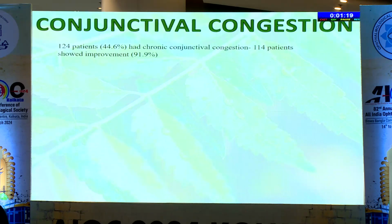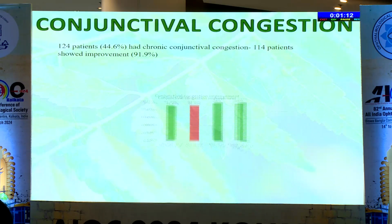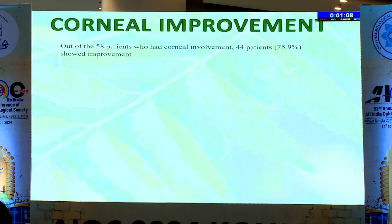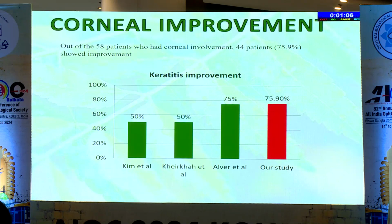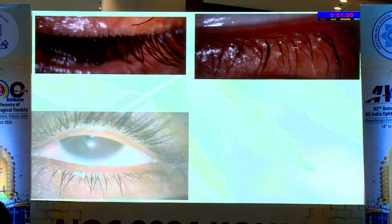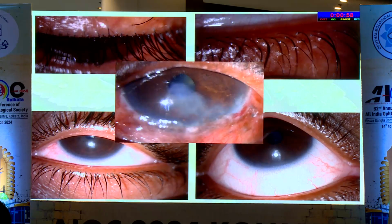Out of the 124 patients with chronic conjunctival congestion which did not respond to any other medications, 114 patients showed improvement within 45 days. And 58 patients with corneal involvement were given neem oil therapy. 75.9% had improvement within the next 45 days. These were some of the patients who had a stable ocular surface in their review and the corneal lesions which were scarred.